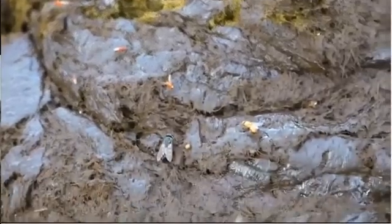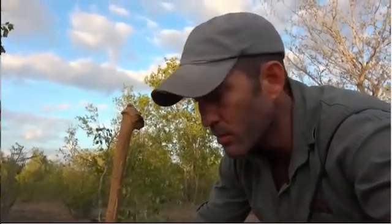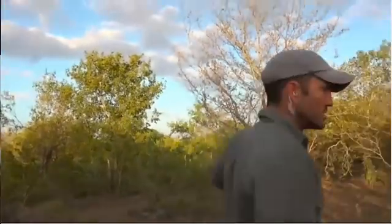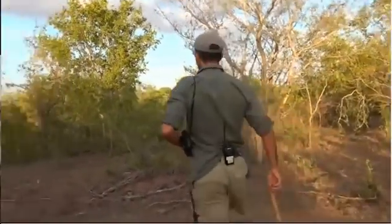Now, the one thing we're not seeing a lot of this season is the dung beetles, and I think that's simply because of the lack of water, lack of rain. If there's rain, they'll be out and about, but with the soil this hard and no way of them digging into it, I think you'll find that they probably are not quite as numerous as they would be, which is sad, because they are some of my favorite insects.